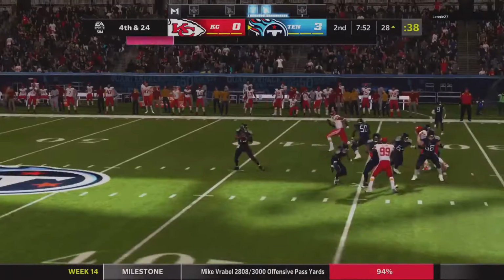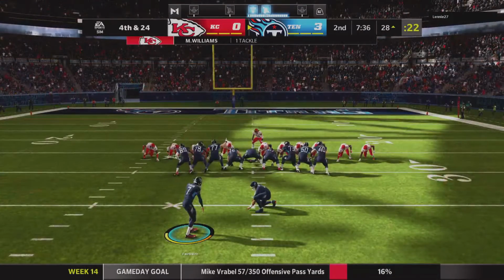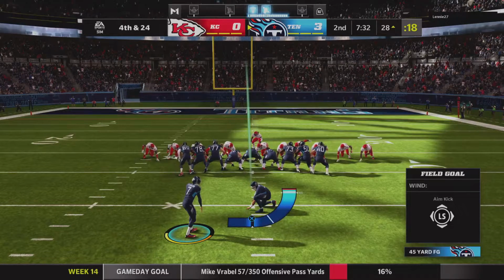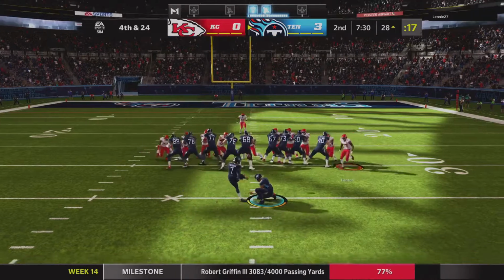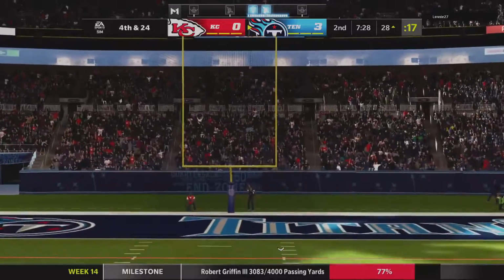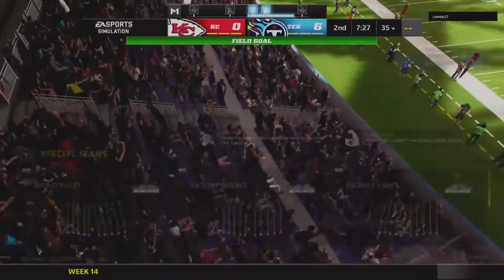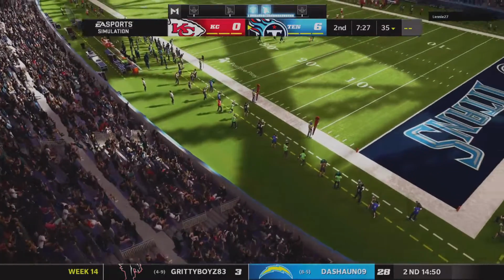I wonder what was going through his mind when he got the play call. He just got sacked on the previous play. He knows they're coming after him again. A little bit of guts to stand in there, take the hit, and successfully complete the screen pass. Really well done. So the turnover leads to points as they add 3 there.